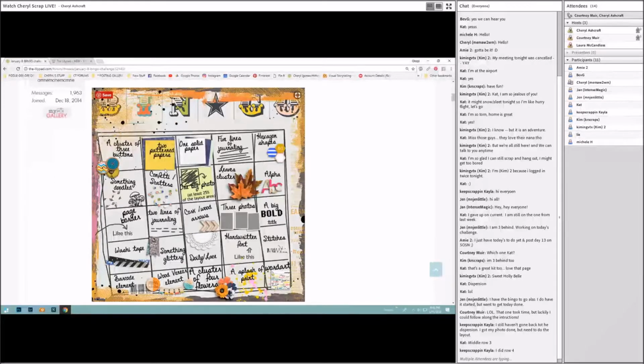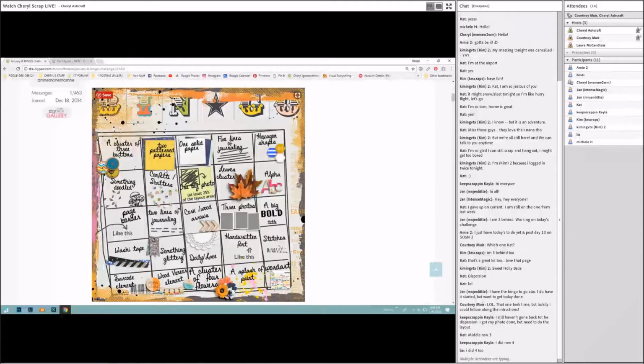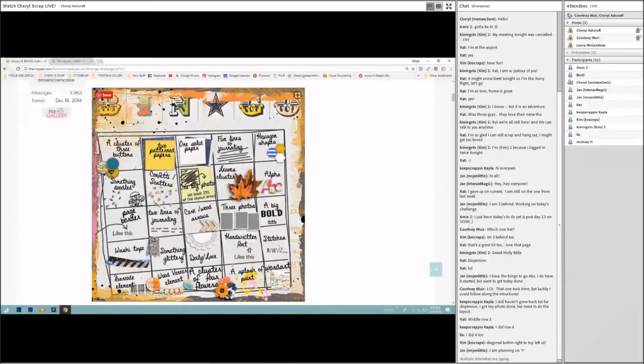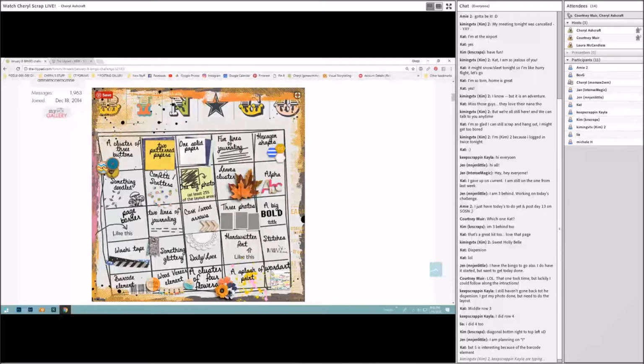Kat says middle row 3. Well, Kayla, that's the one you did. Is that the one you want to see Cheryl do? Diagonal, bottom right to top left. Jen is planning on I. Kat says 5 is interesting because of the barcode element.